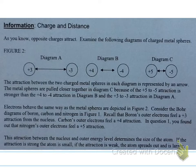So, information about charge and distance. As you know, opposite charges attract. Examine the following diagrams of charged metal spheres. So plus 3 minus 3, plus 4 minus 4, plus 5 minus 5. And notice the length of the arrows between them. The attraction between the 2 charged metal spheres in each diagram is represented by an arrow. The metal spheres are pulled closer together in diagram C because the plus 5 to negative 5 attraction is stronger than the plus 4 to negative 4 attraction in diagram B and the plus 3 to negative 3 attraction in diagram A. Electrons behave the same way as the metal spheres depicted in figure 2.